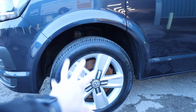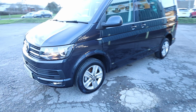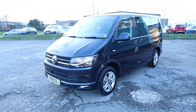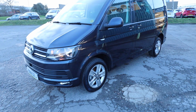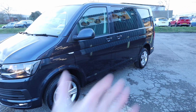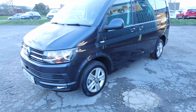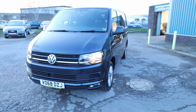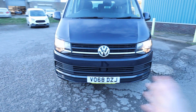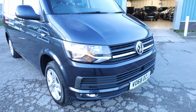Now a T32 comes with the 17-inch Davenport alloy wheels. A T30 or T28, anything lower than a T32, comes with only 16-inch wheels. The reason for that is that the T32 of course is designed to carry more weight, being a 3.2 ton gross vehicle weight, and they put larger brakes on there, so they need the larger wheels to accompany those larger brakes on the front.